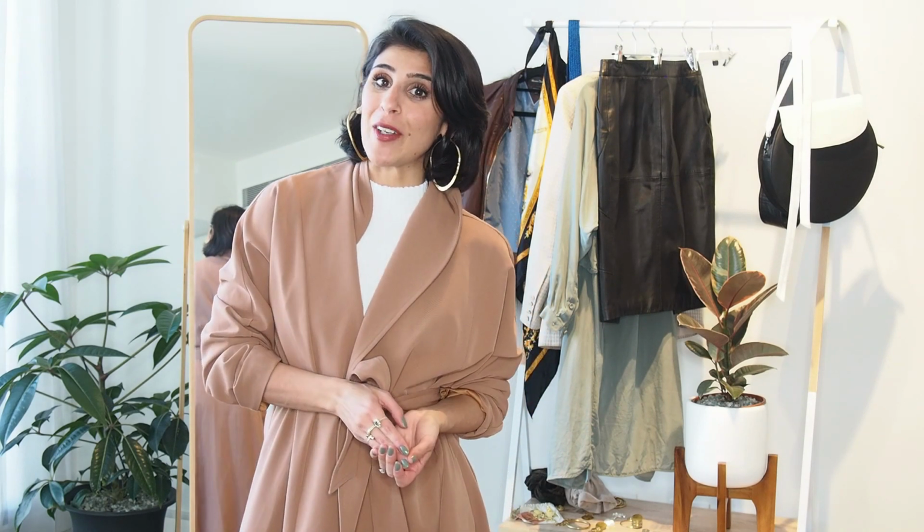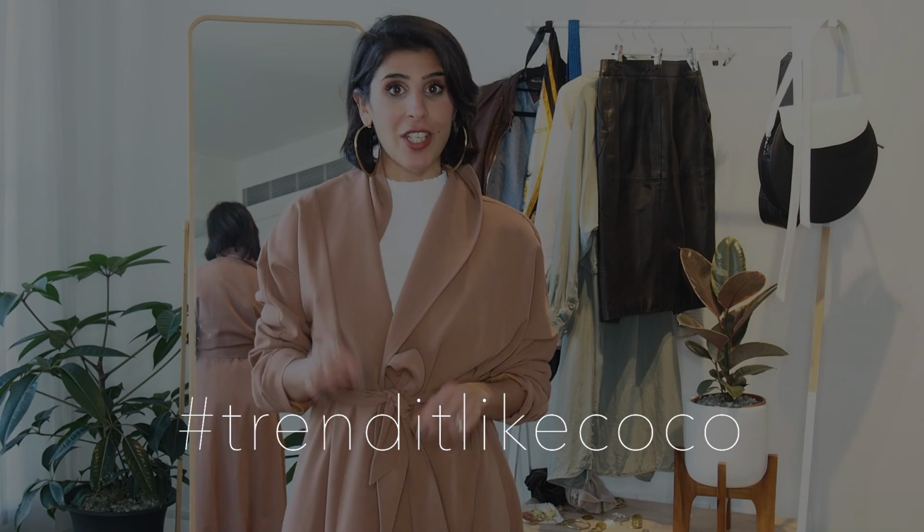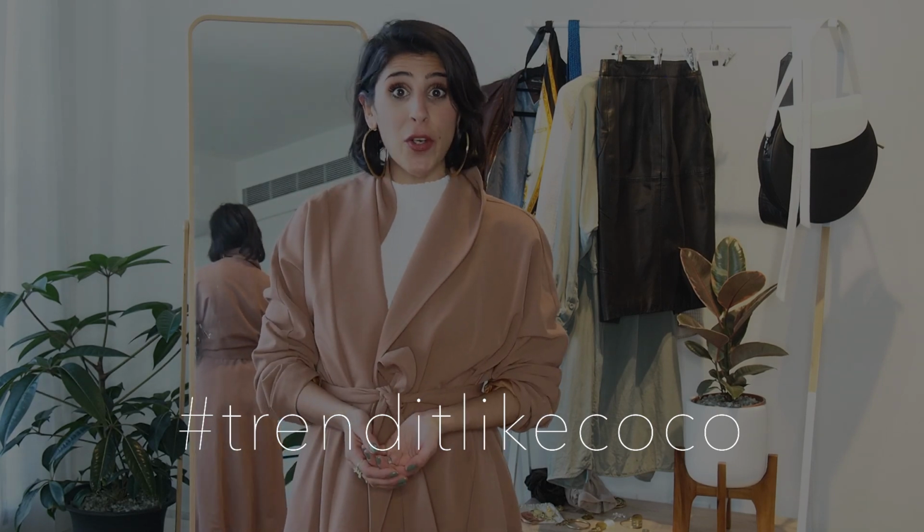From doing that with all the layering and running around, but we did it. I've showed you the many ways you can style and trend the shirt dress, and I really hope you feel inspired, and I really hope that you actually wear the shirt dress in one of those ways that I've showed you this week. If you do, make sure you tag me on Instagram or Facebook, hashtag trenditlikecoco, and I can't wait to see your outcome.